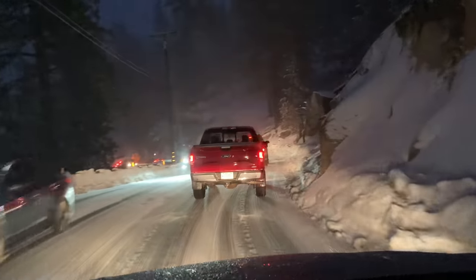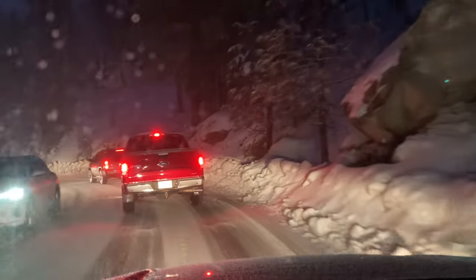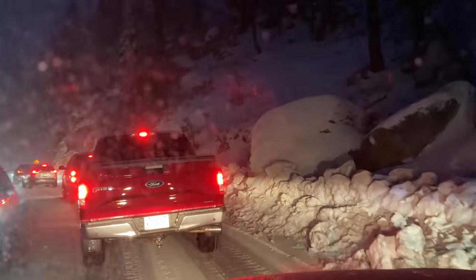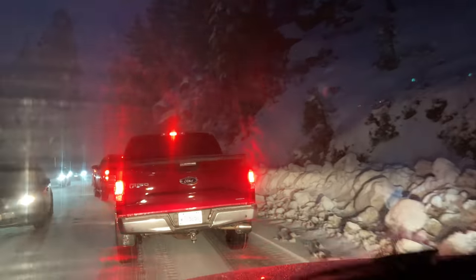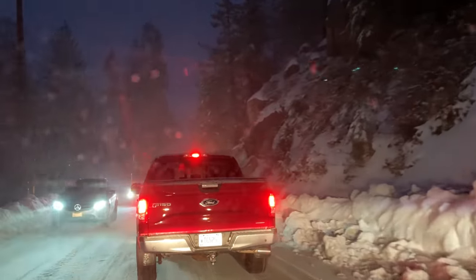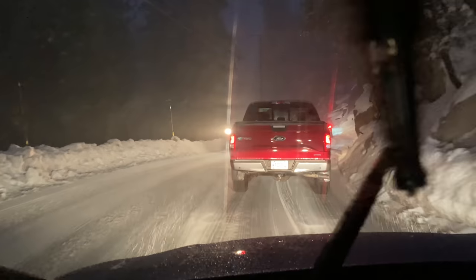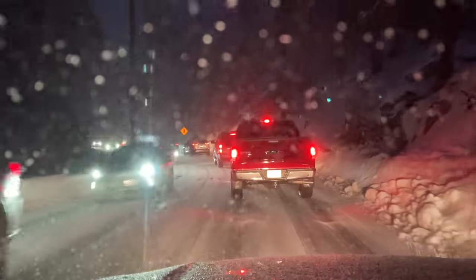Guys can expect coming up Highway 18. I'm assuming it's the whole way. Well, we're starting to get more snow over here. Very cool. Like they already got a couple of inches of fresh snow over here.